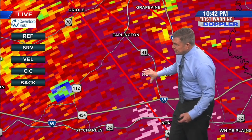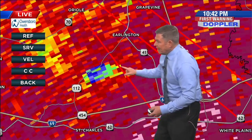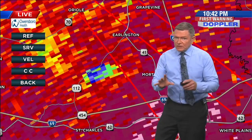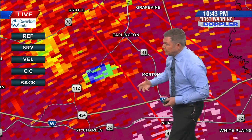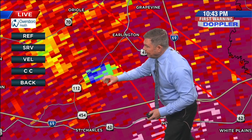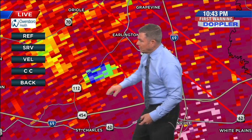In Earlington, in Morton's Gap, you have to be in a safe place right now. And here comes the new scan right there. And we're looking at something we don't normally look at, correlation coefficient. It kind of shows lofted debris, that this thing is producing some damage, and it's about to cross Highway 41 between Earlington and Morton's Gap.